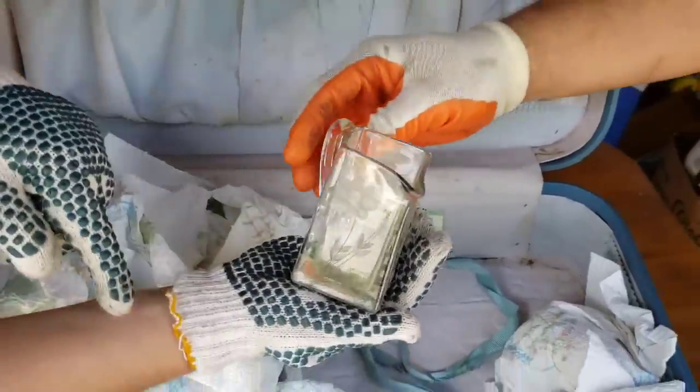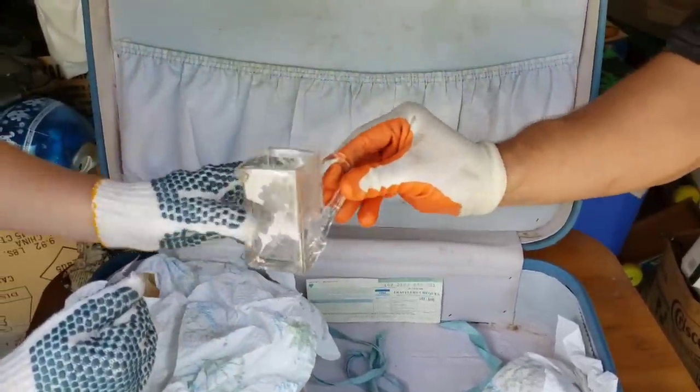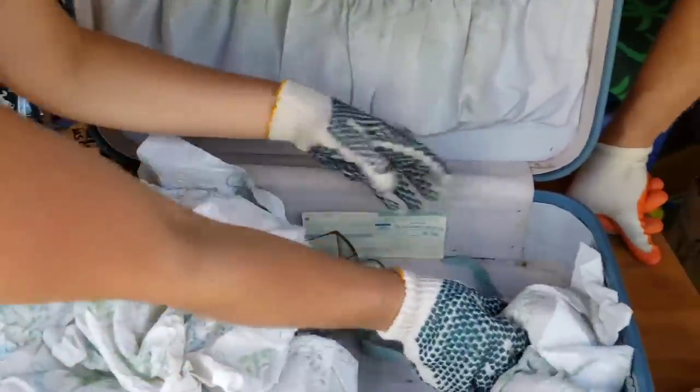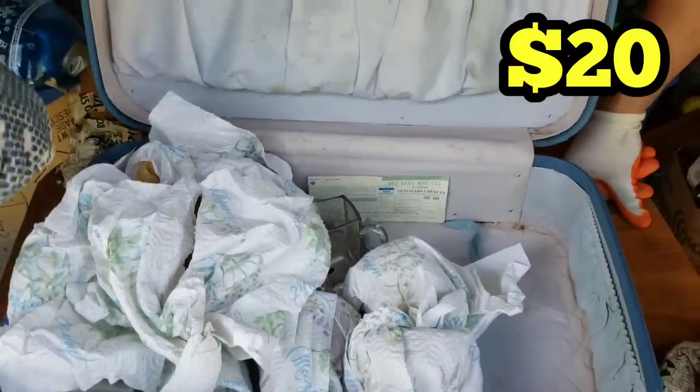This is a square. What is this one? Oh. Is that uranium glass? It has like the same stuff. Nope, it's not green. It doesn't glow. This is a little creamer glass thing. I see. And then these are the green ones. Not bad. That's pretty good.